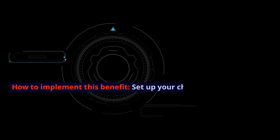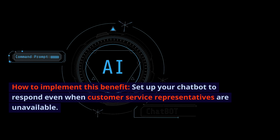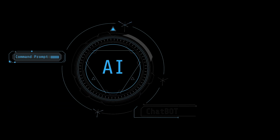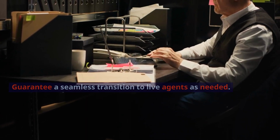How to implement this benefit? Set up your chatbot to respond even when customer service representatives are unavailable. Guarantee a seamless transition to live agents as needed.